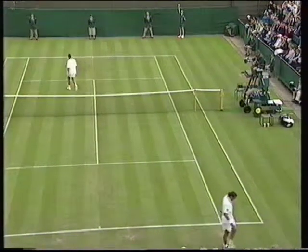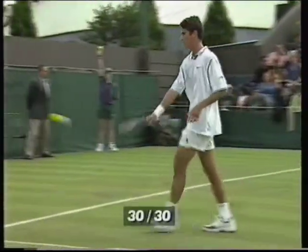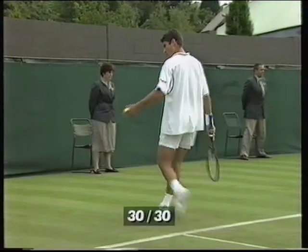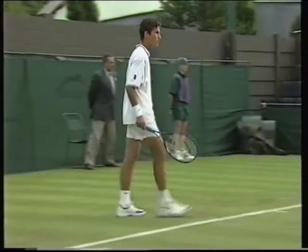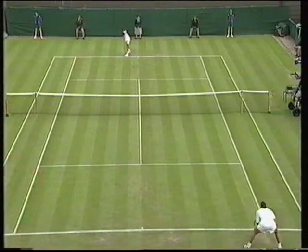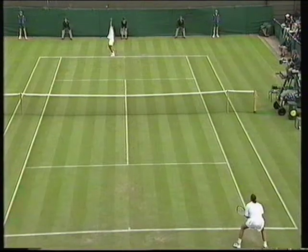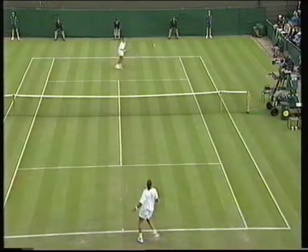30 all. A little bit of luck for Ivo. Statistically, things weren't looking good at 15-30 and fault one. Now at 30 all. Net for serve.